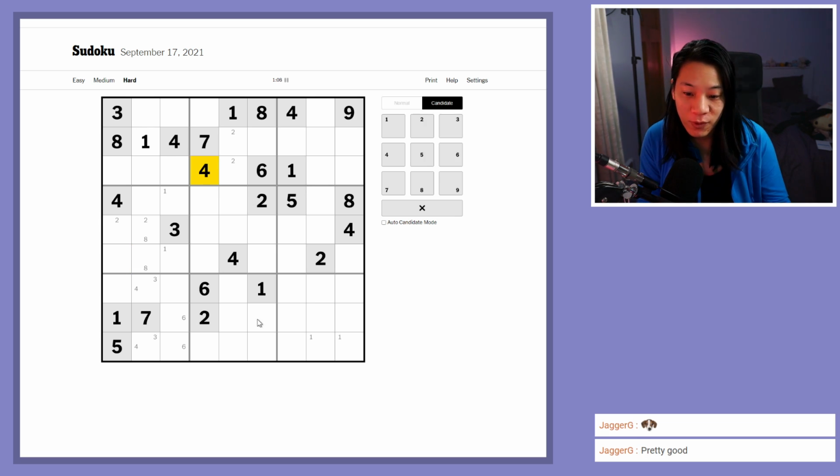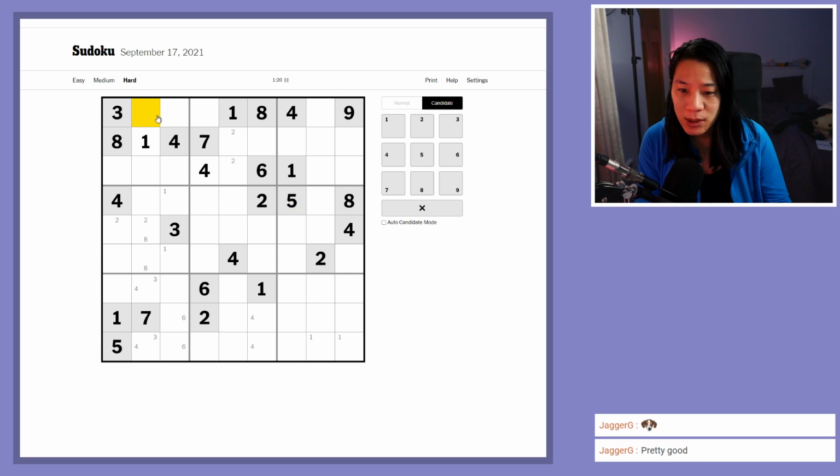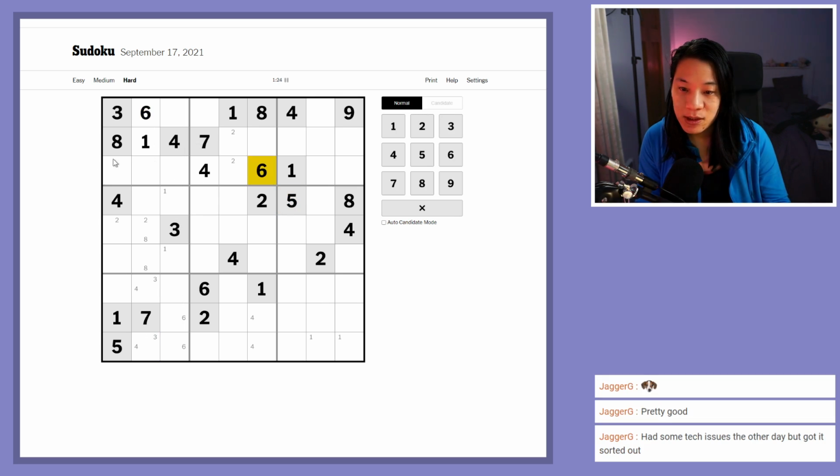I have a 4 over here, which means there's a pair of 4s down there. 4s over here. 5s. Anything happening on the 5s? Not really, no. 6s are locked up top, but since I have a pointing pair of 6s, it's locked in this cell. And I have another pair of 6s over there.